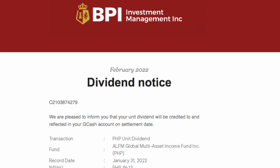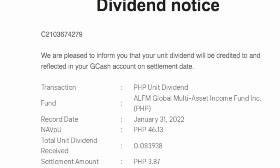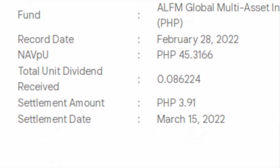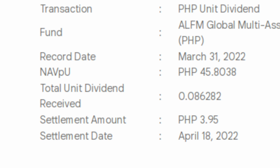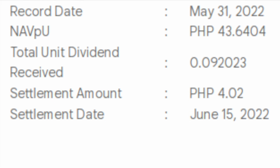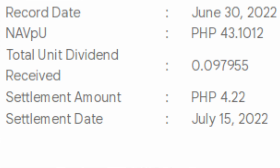Now, this is what sets this fund apart from other equity or balanced funds. So for the 6 months, the dividends are as follows. For January, it's 3 pesos and 87 centavos. For February, it's 3 pesos and 91 centavos. For March, it's 3 pesos and 95 centavos. For April, it's 3 pesos and 96 centavos. For May, it's 4 pesos and 2 centavos. And for June, it's 4 pesos and 22 centavos.